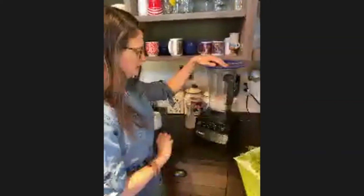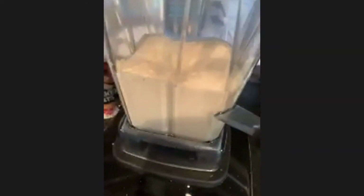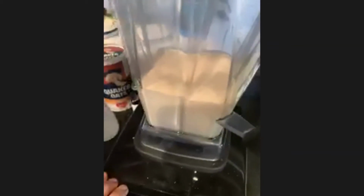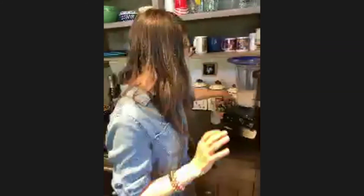Is that a Ninja? We have a Ninja in our kitchen. A Ninja would do great with this. You may have to double the recipe. Sometimes the Ninja pitcher is pretty big and it might not catch with what I've got, but I promise you'll want to eat double of these pancakes once you taste them. So that's it, your 3 ingredients, guys: bananas, milk, and oats.